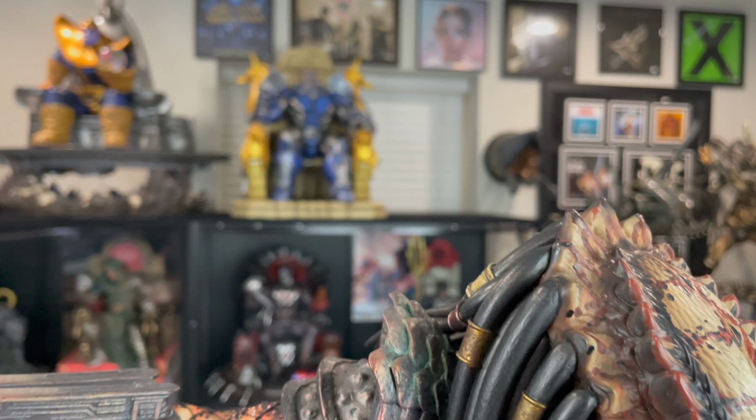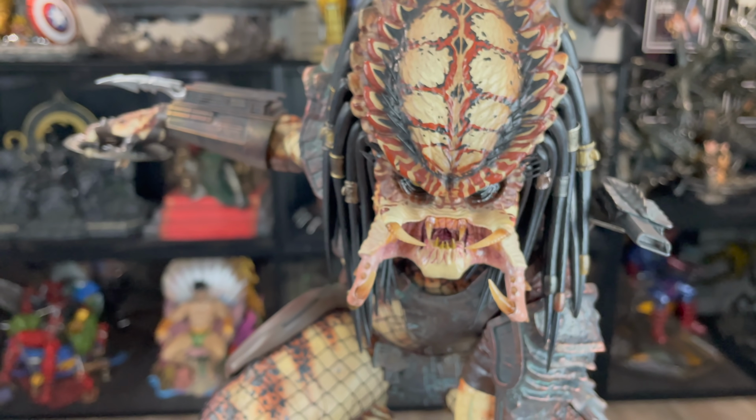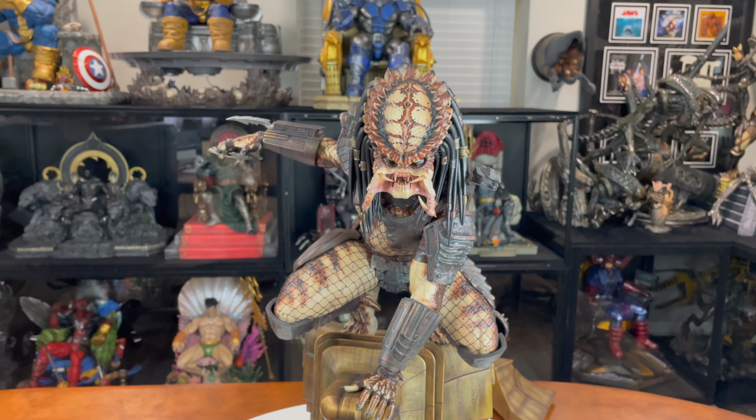And keep in mind, we examine this up close and micro detail. When you're looking at this, you're looking at it from back here, and it looks fantastic.